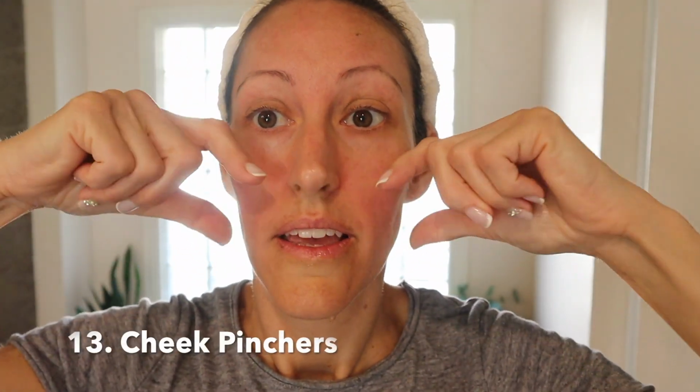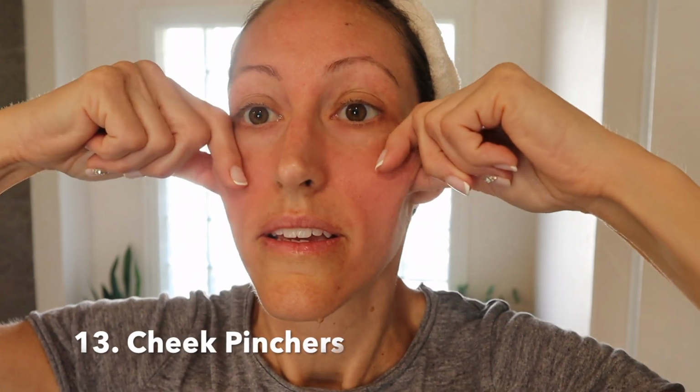Next, pinchers. We're going to be pinching the cheeks. Cheek pinchers. You're going to basically be pinching along the cheek in an upward fashion. This is really great for motivating circulation, enhancing blood flow, and also just really eases a lot of the tension of the laugh lines, the base of the crow's feet. This really helps bring together the relaxation that we need along the cheek. So powerful, and it feels fantastic.